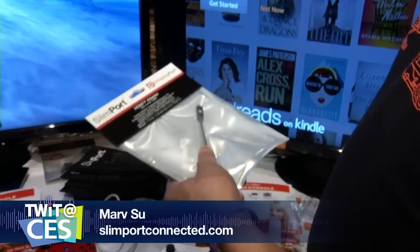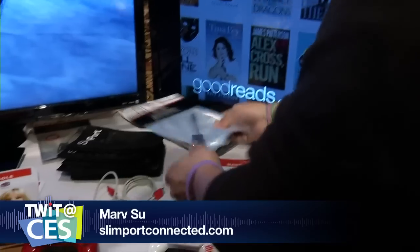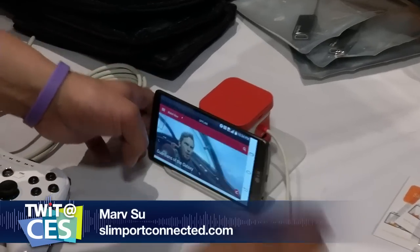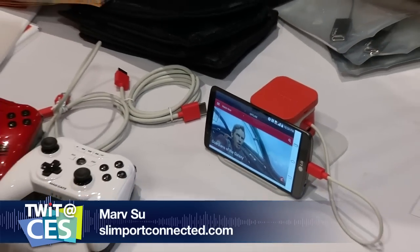If my phone is projecting up to the big screen TV, I don't want to keep getting up to touch the screen to change things. And that's why we came out with the Nano console. So here it is. This is the Nano console, and it's a mini dock. You put your mobile device right here, and then you plug this little cable into it. This is a SlimPort connector into your mobile device.